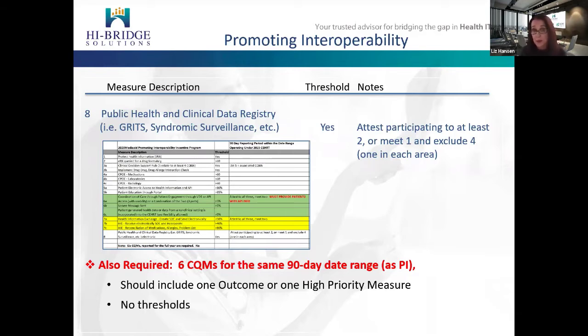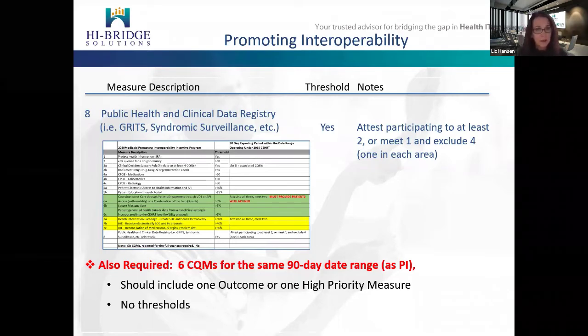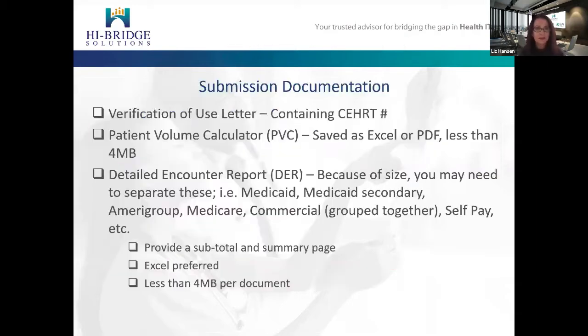Also required, we have 6 CQMs, or quality measures, for the same 90-day date range that you use for promoting interoperability. You should include 1 outcome or 1 high priority measure, and there are no thresholds. So you don't have to be greater than 60%. Of course, we would prefer that you were, but there are no thresholds.